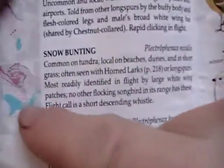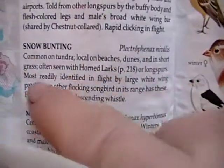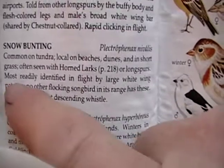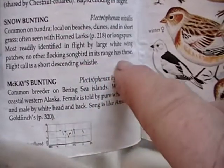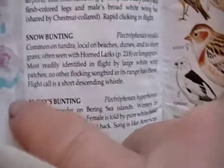But the snow bunting, which is common on tundra, local on beaches, dunes, and in short grass, often seen with horned larks or longspurs, is most readily identified in flight by large white wing patches. No other flocking songbird in its range has these. Flight call is a short descending whistle.